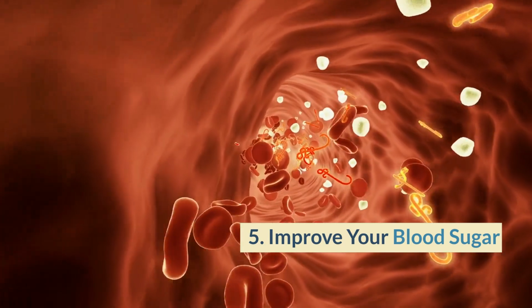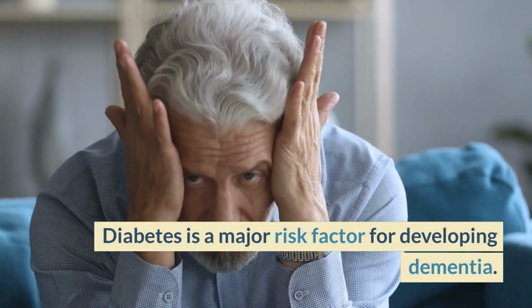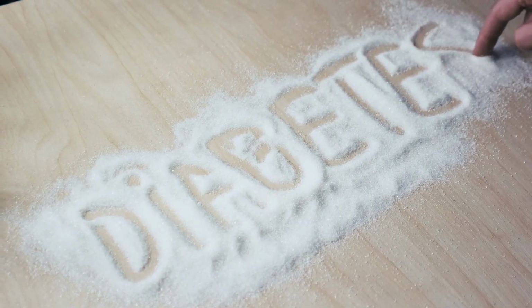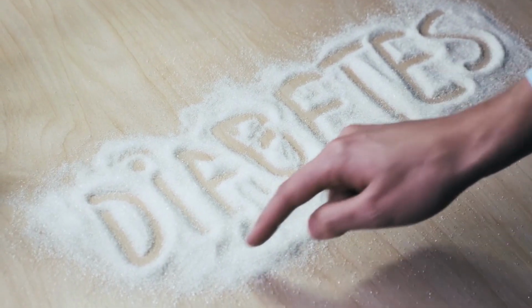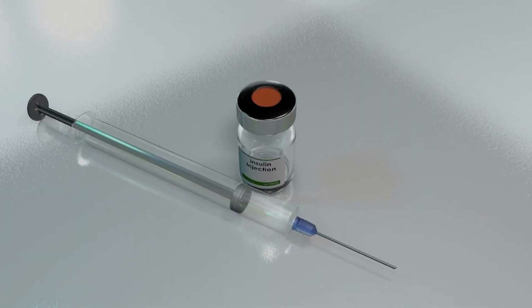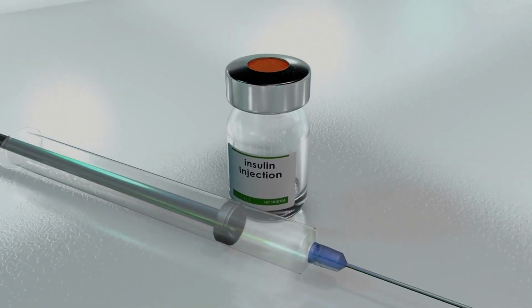5. Improve your blood sugar. Diabetes is a major risk factor for developing dementia. You can help prevent diabetes by eating well, exercising regularly, and maintaining a healthy weight. However, if your blood sugar remains high, you will require medication to achieve good control.